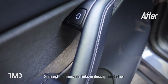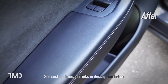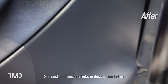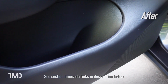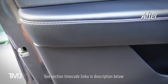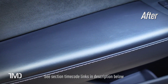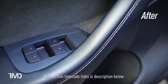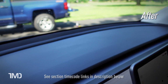It looks very uniform. There is even a scuff on the driver's side armrest, and it appears to be either gone or completely hidden. So that is really, really nice. It didn't look like it was going to go away when I first applied the product, but now after it's had a chance to fully dry and cure, it looks like the Renew Protect Dash has totally masked or even removed the scuff altogether. Now let's take a look at the dash, the center console, and the steering wheel.